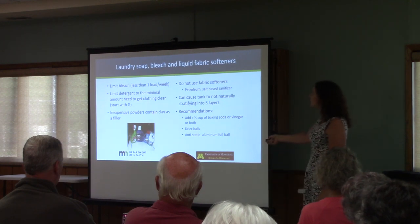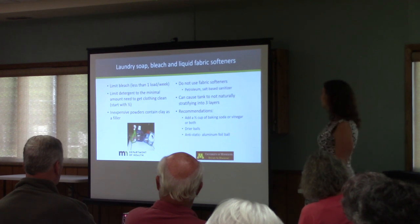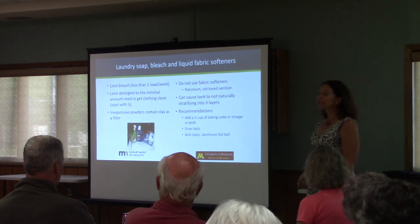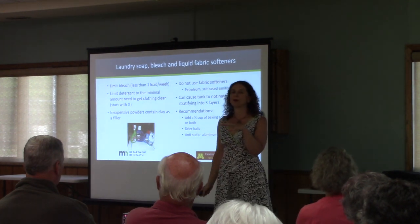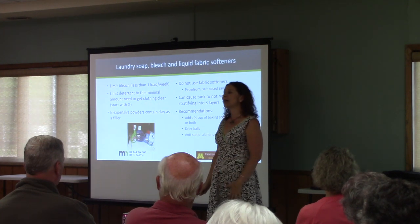You have to be careful with powdered soap. Some contain clay, and we don't want clay, because it can plug up your drain field. Do not use, and the key word I need to put in front of you is liquid fabric softeners. Liquid fabric softeners are petroleum-based products that have been found to be emulsifiers. They may not let your tank naturally stratify.